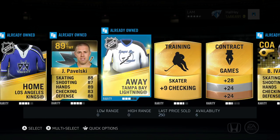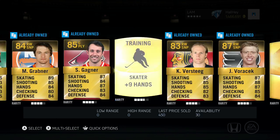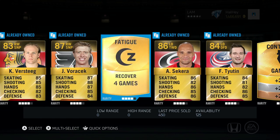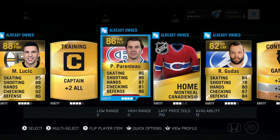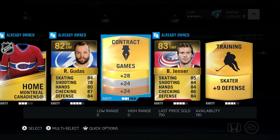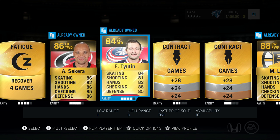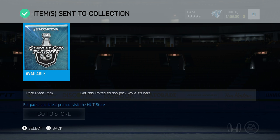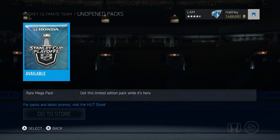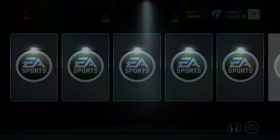Anyways, we got Joe Pavelski in this one, Ivanski, we got Eakin, Grabner, Gagne, Versteeg, Voracek, come on! Lucic, oh man, out of all players, we get Lucic, Parento, Gudas, Boone, Jenner. Oh man, a lot of 88, 87 players, but nothing I really need in that one. Sent to the collection, and we're going into the last pack. Not any Team of the Week players in this pack opening, but maybe we can get lucky on the last one. Come on, something good.